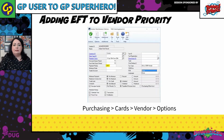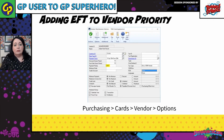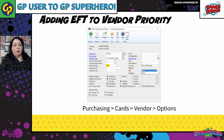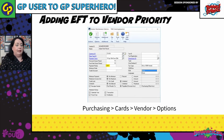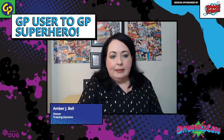But what I wanted you to see is we're starting with something that's inherent inside of GP that you might not know. So you're a GP user, you might not know to use macros. Now use those macros, do simple things, and then graduate to being a superhero by doing it to update information in bulk. Now, on our vendor options window, I like to say that they have a payment priority of EFT or ACH, or if they get paid by check, put CHK or wire, put a 3-digit thing. That is going to be on a standard GP payables vendor window.